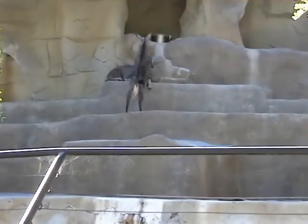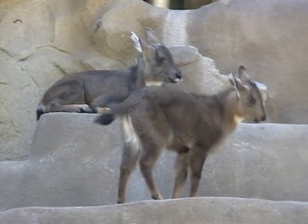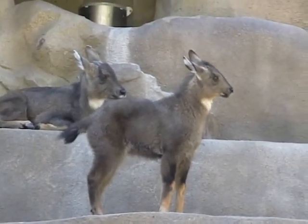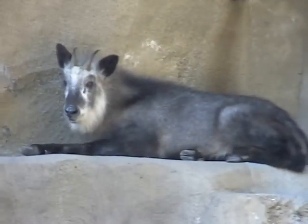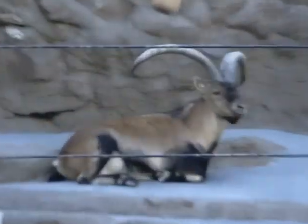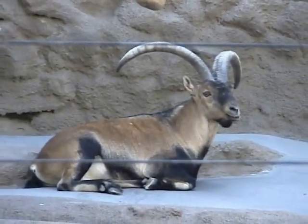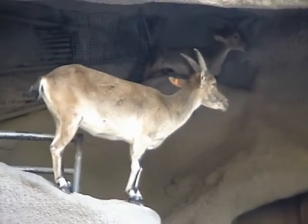Maybe more Chinese sorrel in this next exhibit on the right. And then more Japanese sorrel. Oh, they're hiding off there. Oh, they're kind of cute. Yeah, they are. Hey. Yeah, I think it's moving. It is. Past that hurdle.